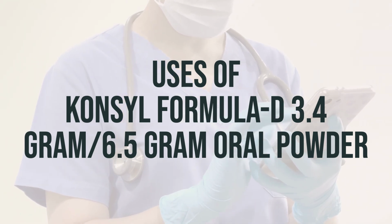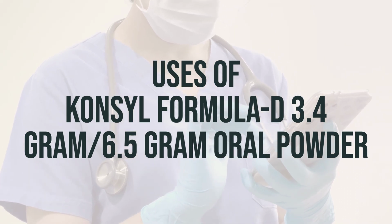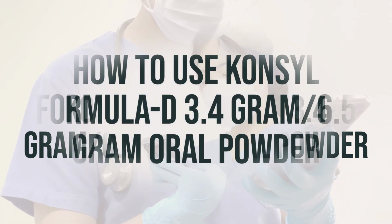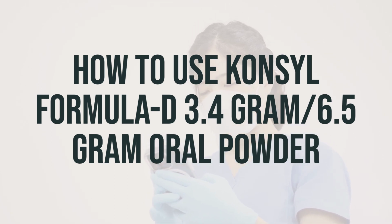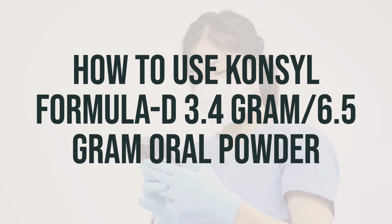It is best to take this medication with a full glass of water, and it is important to drink plenty of fluids while using this product to avoid potential blockage in the throat or intestines. When taking Konsyl Formula D 3.4 gram/6.5 gram oral powder, make sure to follow the directions given by your doctor or on the product package. To prevent choking, be sure to take it with a full glass of water or other liquid.